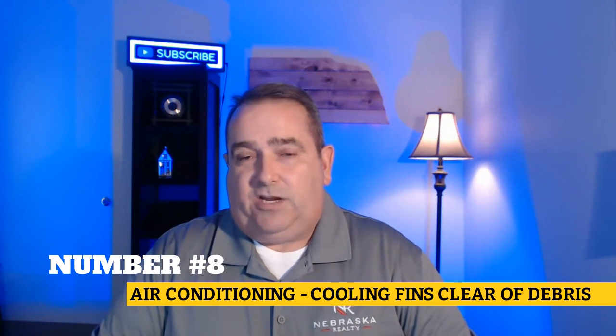All right, we're still talking about the outside, and this is something that is frequently on a home inspection report, and that's number 8, which is the AC. The AC unit will get clogged with debris. The coils or the cooling fins will get clogged with debris, maybe some tree limbs, bushes and stuff growing around the AC. So make sure that those are cleared away, especially if you have a cottonwood tree nearby, you'll have a whole bunch of cotton on the cooling fins. You can simply take a garden hose and clean the AC unit.